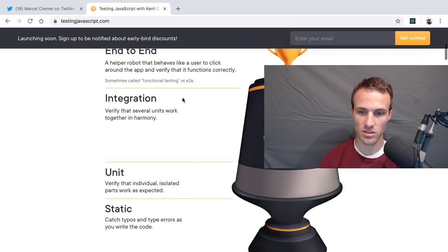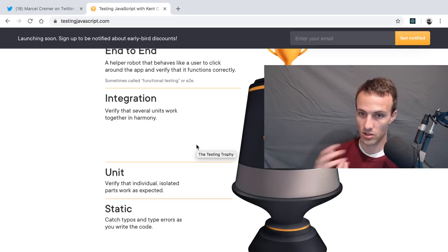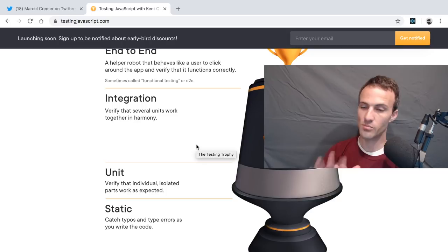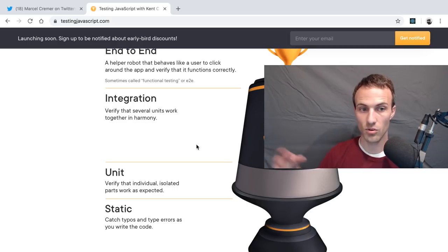Then integration test is where you spend most of your work, and as far as I'm concerned, when I'm talking about integration tests, I'm mostly talking about the front end, and in my course I'm mostly doing front end stuff. There's not a whole lot of back end. There's a little bit. I show you how to set up a test for a server rendered React application, or React components that are going to be server rendered. But yeah, most of it is expecting front end stuff.